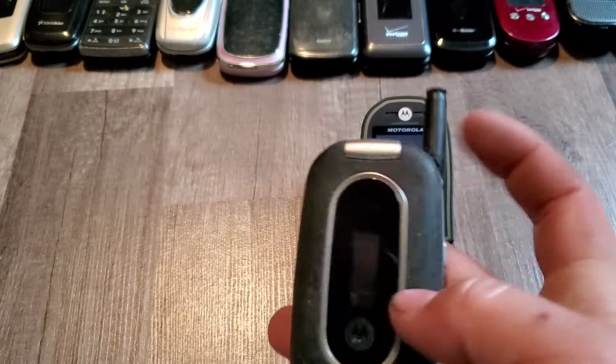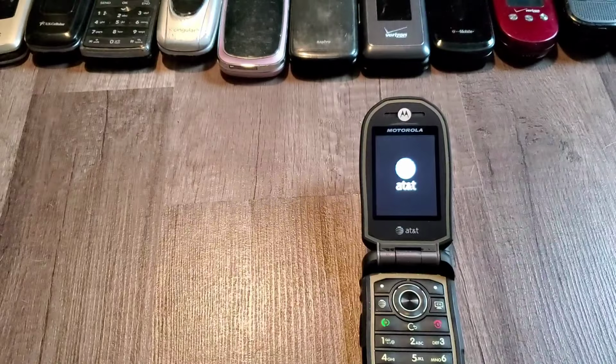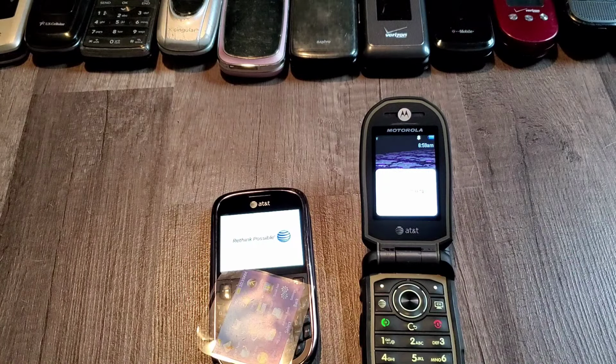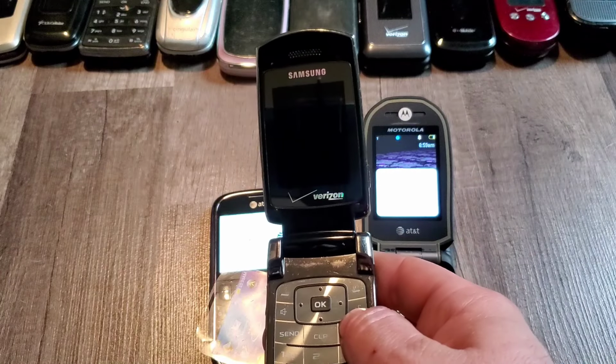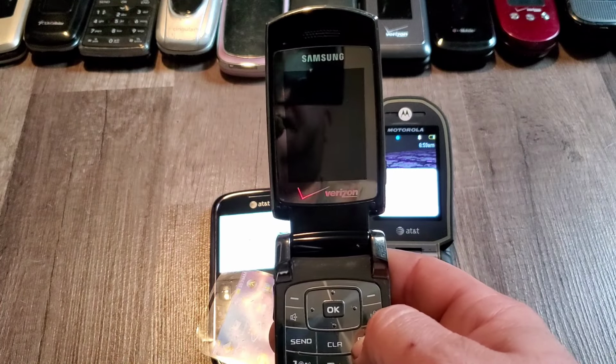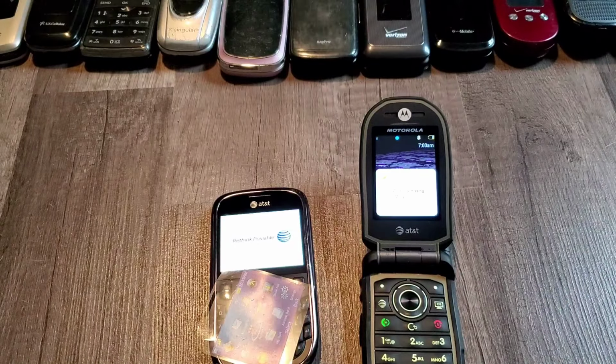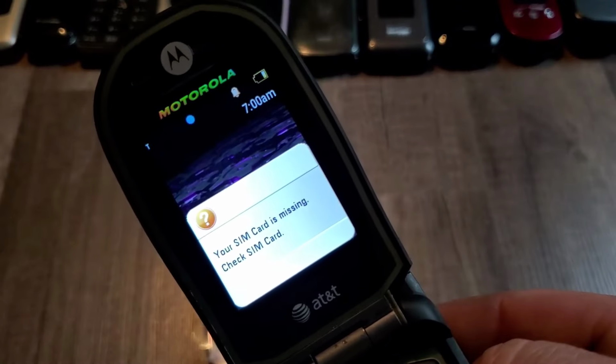Here's another Motorola W375. Battery. It is in black. Here is a ZTE Z431. It does have a cover over the screen, so I'll peel it back a little bit. Here that one is turning on. Here is the Samsung SCH-U700 Samsung Gleam with Verizon. Looks like it is dead, so we'll throw that in the charge pile. Saying the SIM card's missing. Indeed it is.